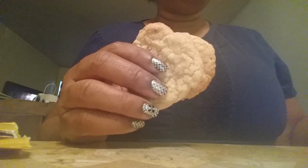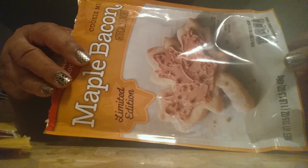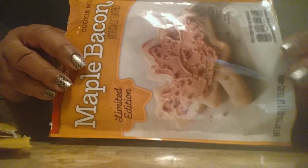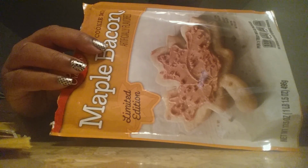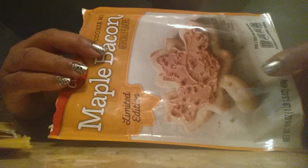But first I wanted to mention these were on sale at the grocery store and I took a photo of these I think earlier last year. These are the Maple Bacon Limited Edition Betty Crocker Cookie Mix, and I made them. I didn't make the cutout ones. I think all you needed for these was an egg and some butter, and then if you wanted to do the cookie cutouts, you only had to add 3 tablespoons of flour.